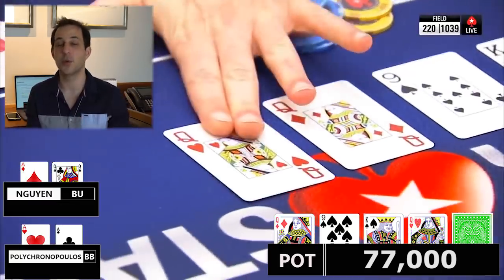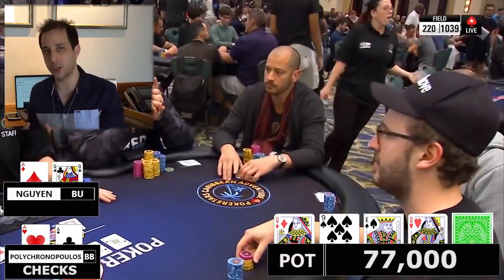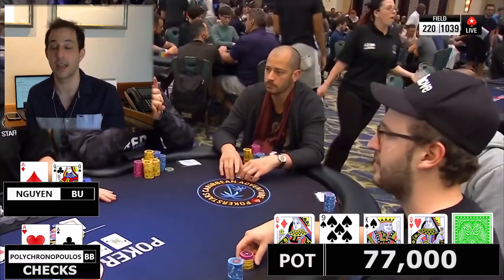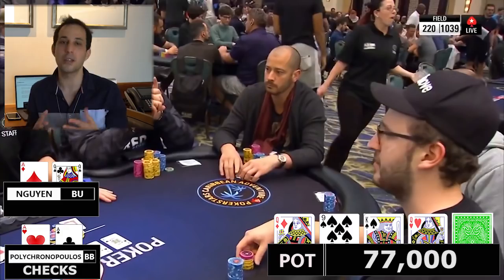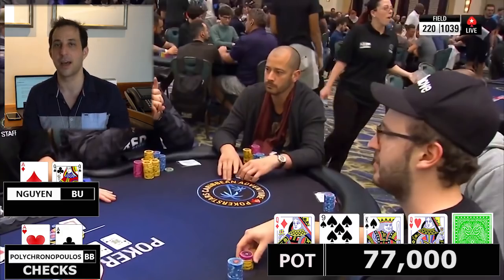The turn comes an offsuit queen and Polychronopolous checks again. Now I actually like his turn check a little bit more than his flop check because the queen is not a great card for his hand. Nguyen checked in position. Some of the times when she checks, she's going to be having a queen in her range. And so it's a good spot to check and play pot control, and it's also going to be kind of difficult for him to get 2 streets of value. He's probably not going to get 2 streets of value from a 9.